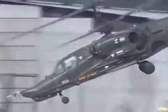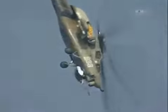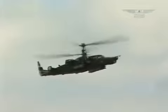But still, the most serious competition went on among combat helicopters. It started in the 80s and still continues today. The two competitors are Mi-28 and Ka-50, which took off in summer 1982.